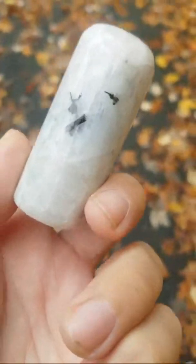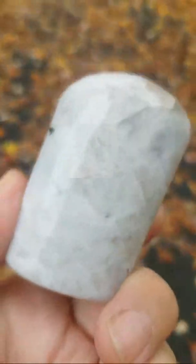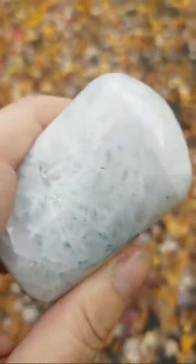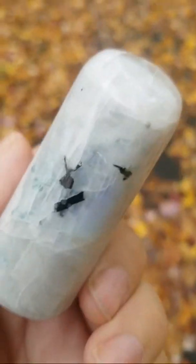This is Rainbow Moonstone. Rainbow Labradorite Moonstone. Yes, this is very amazing. I mean, it's a little rare, but I've been waiting for this for years, to be able to get a bulk amount and quality of Rainbow Moonstone. It's actually like Rainbow Labradorite Moonstone.